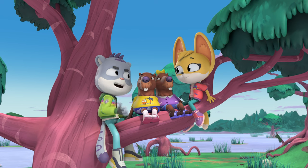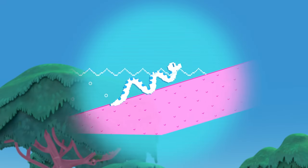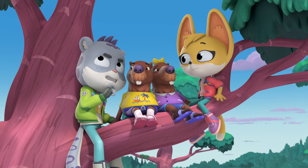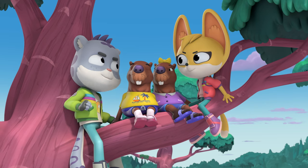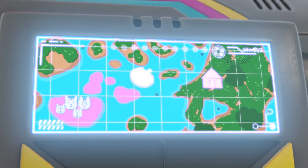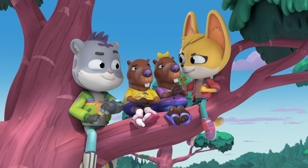What else do you know about anacondas? Anacondas mostly hunt in the water. When they go on land, they're kind of slow and clumsy. So if we stay out of the water, the snake won't be able to get us. And we can use my map to find a path back to the capybara's home, while staying safe on dry land. Nice detective work, partner.